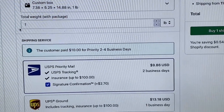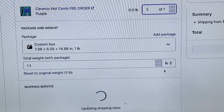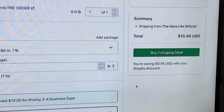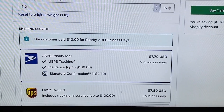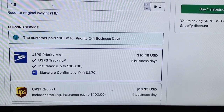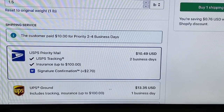Okay, so what was that, 1.5? I think it was 1.5. So we need to put this on 1.5. Now, as you guys can see, it's $10.49. Let me go down here so I can show you guys. Without the signature confirmation, it would be $7.79, but I want to make sure I get signature confirmation with everyone's orders. So it's going to be $10.49 with the signature confirmation, and you can see it's 2 business days.